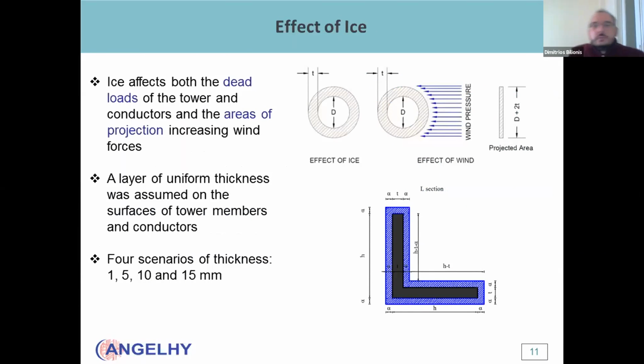As far as the effect of ice is concerned, we should say that ice affects both the dead loads of the tower and the conductors, and specifically it increases the dead loads. Ice also increases the areas of projection, and this results in increasing the wind forces. In order to simplify our calculation, we assume that a layer of uniform thickness is accreted on the surface of the tower members and the conductors. For that layer, 4 scenarios of thicknesses of values 1, 5, 10, and 15 millimeters were considered.